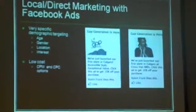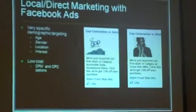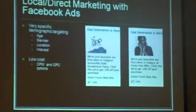You have the option of a cost per impression or cost per click payment plan, and you bid on it, and you can embed a link. So we embed this link in here. You can see, we just launched our first store in Calgary. Click here to get 15% off your purchase. We also tried different content. We found the woman ad right here, the one on the right, was way more effective with women and men than just the plain logo.